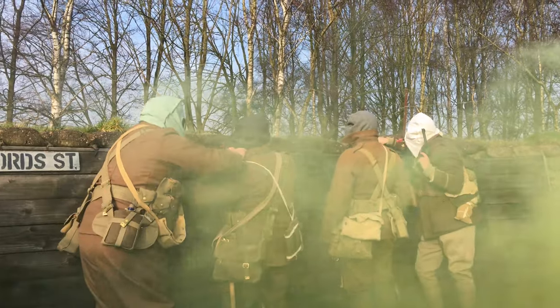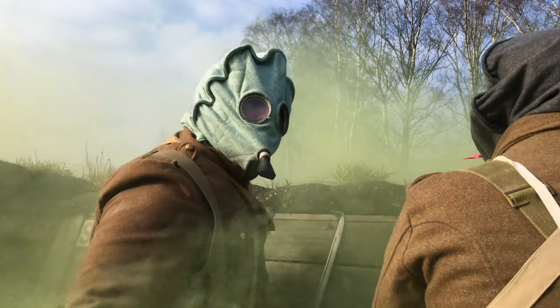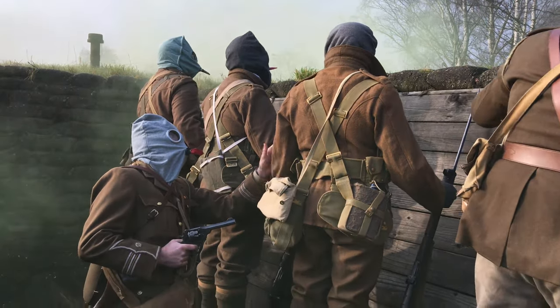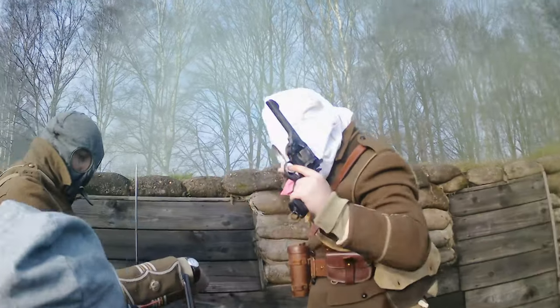General orders stipulated that smoke hoods must be worn rolled up on top of the head, with the rear of the hood tucked into the collar. This was so that if the wind changed, the hoods could be deployed quickly. The preceding artillery barrage had failed to cut the German wire, and what made things even worse was that the gas now began to blow back towards the British lines.